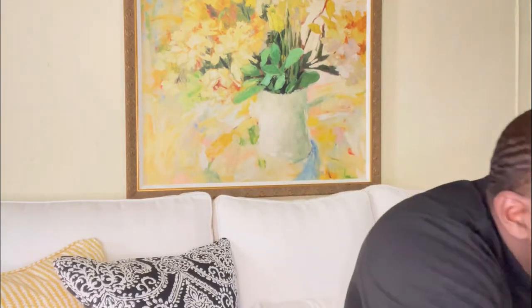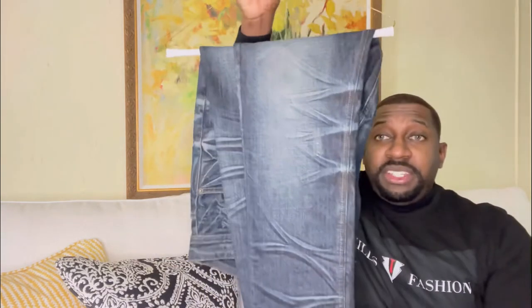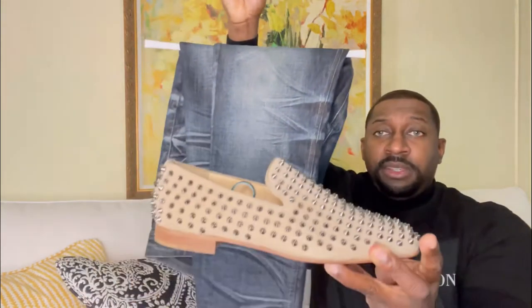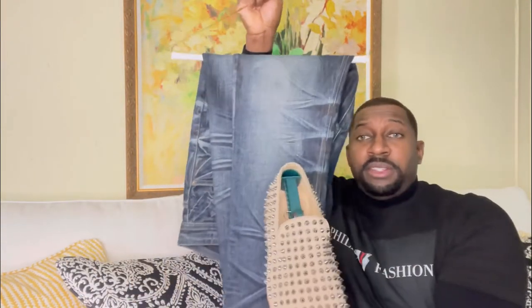And let me show you the belt I'll be styling with. All black, silver Hermes belt. I think it matches up with the spikes nicely. And let me also show you the jeans I'll be styling with. I got a pair of distressed denim, which has a nice tan touch to it. I think it blends very nicely with the loafers. These pants are fitted.